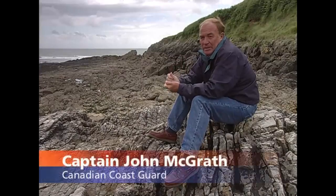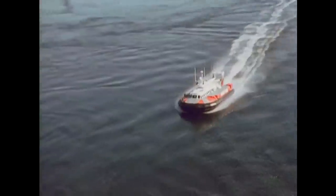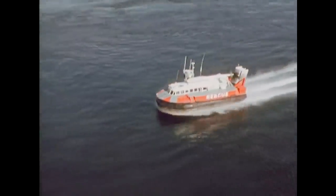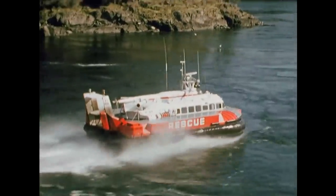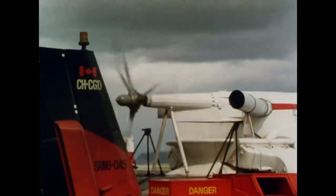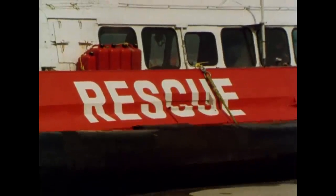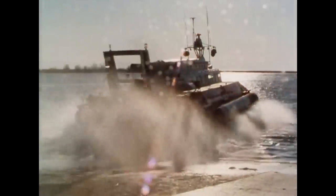Hovercraft gives you speed, plus the amphibious capability allows you to go straight to where the action is. They use them for search and rescue, surveillance and pollution control. They run missions up to 10 times a day. They're always on standby. The machines are left hot. They sit with full power on from ground power, and then we just start and leave. And the base is designed in such a way that the machine will be up to almost full speed using the slope of the ramp when it hits the water.